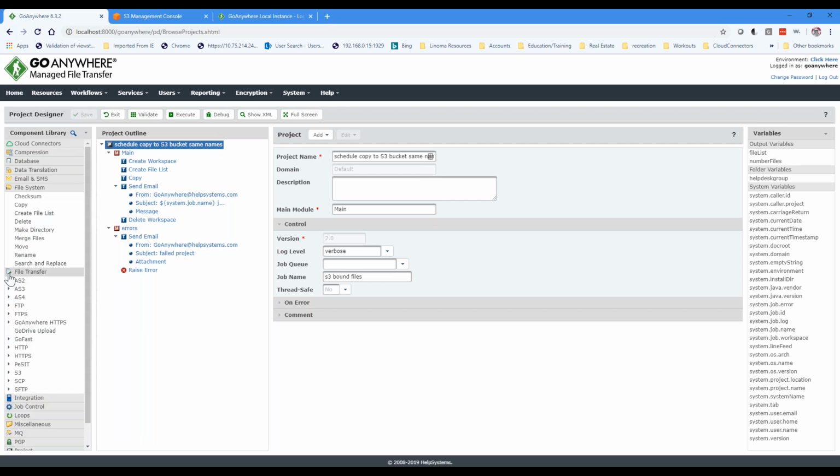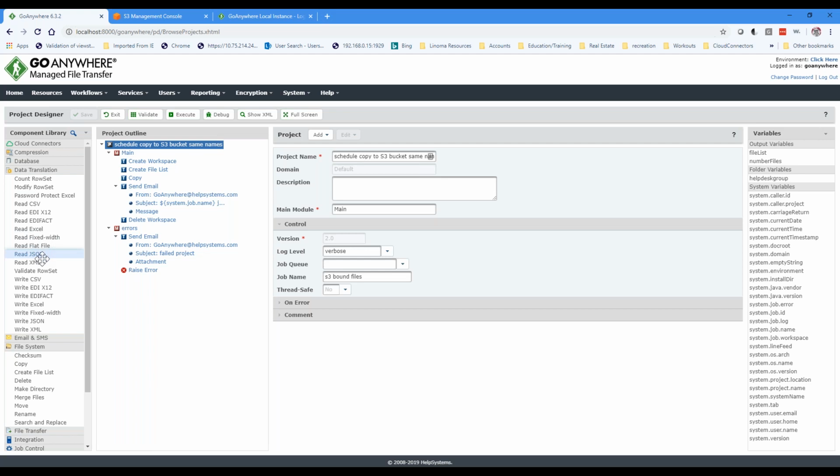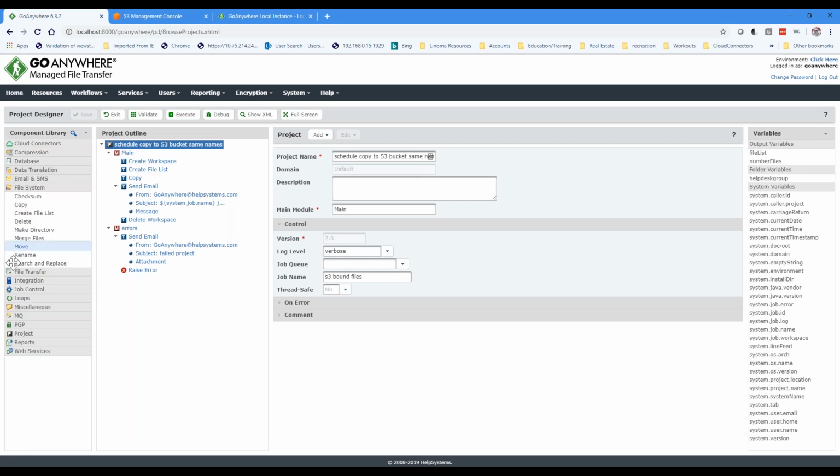But the point is, this is where all the action items are going to be, whether it's an SFTP put action, maybe doing a database SQL query, maybe some data translation. We have a CSV file and we want to actually enter it into a SQL database, so we can do a read CSV task. Not only can you do action item tasks like file system and data translation, but also control logic. Maybe we want to do some if-else conditionals to see what's going on. Maybe we need to loop through this file list that we're creating. Lots of different items. The point is the component library is where all your action items are going to be.